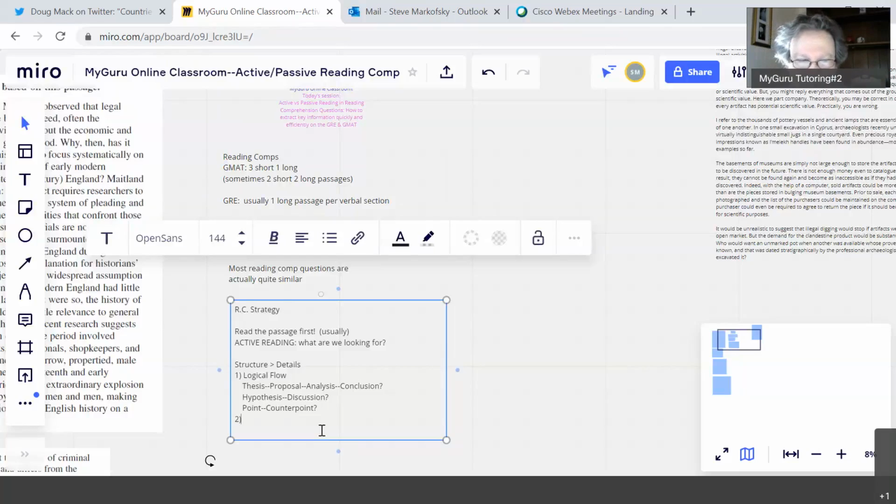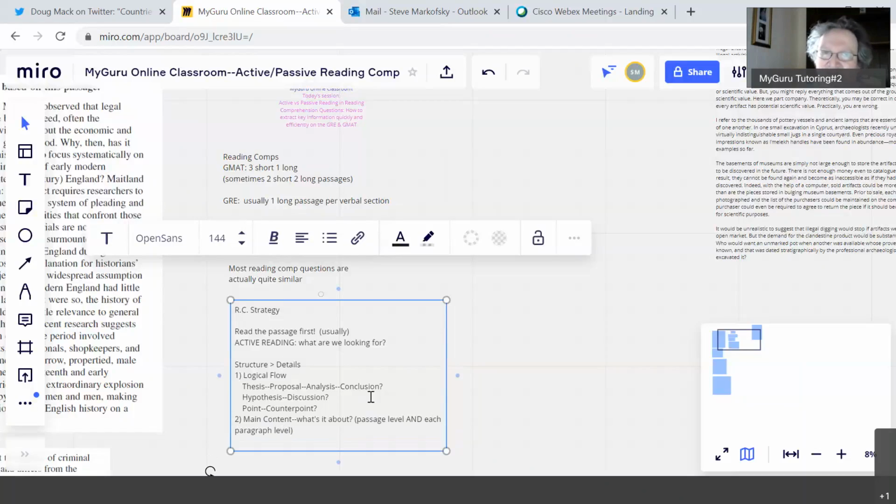The second part of structure is going to be the main content. And when I talk about main content, that is really, what's it about? Generally, there are two layers to this. One is the entire passage level, and the other is the level of each paragraph. If you're doing a GRE, you may have scratch paper that you can jot a couple of things down on. If you're doing the GMAT, you may use the whiteboard to flag a couple of things. You want to be able to summarize in maybe two or three words per paragraph what's going on, what it's all about. Again, this is not about detail. This is just about what's where.